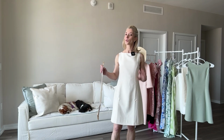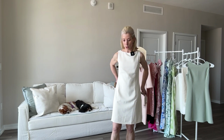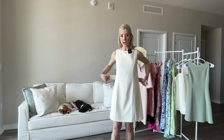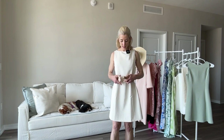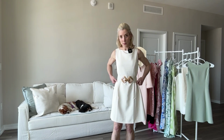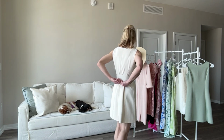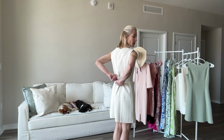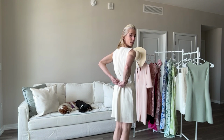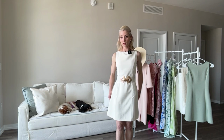It's super comfortable and daytime appropriate, but to jazz it up for our theme today, which is summer cocktail party dresses, I'm going to put this little waist belt on. Because there's a little bit of extra fabric, I just very gently pull it in the back. This waist belt is unbelievable.